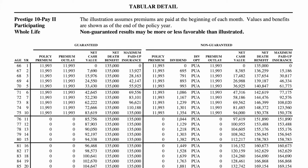But wait, there is more to it. If you want a pure infinite banking policy, then you will have to find which whole life insurance company meets these two criteria. Criteria number 1, it has to be a mutual insurance company. Criteria number 2, it has to be a non-direct recognition company. Then and only then can you expect a dividend check at the end of the year. In other words, unless you buy a non-direct recognition whole life policy, you cannot expect a pure infinite banking policy.